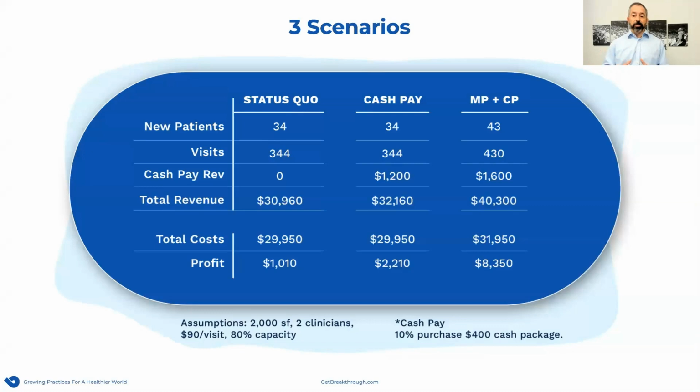If we would do nothing more than maximize the clinician schedules and add the cash-based service, this would be going from 80 visits a week to 100 visits a week, and add that one additional cash pay package per month. Now we'd be up to 40K in revenue, 32K in costs, and the profitability would be nearly 8x of what it was originally. So very quickly, just by maximizing your schedules and offering a cash-based service.